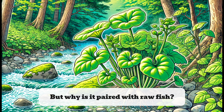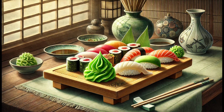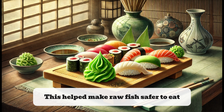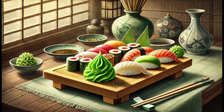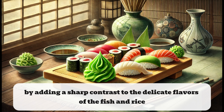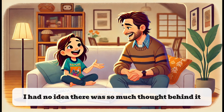But why is it paired with raw fish? Wasabi has more than just flavor benefits. It has antibacterial properties, which were especially important in the past when refrigeration wasn't available. This helped make raw fish safer to eat. The heat of wasabi also enhances the taste of sushi by adding a sharp contrast to the delicate flavors of the fish and rice. That's really smart. I had no idea there was so much thought behind it.